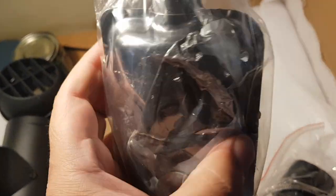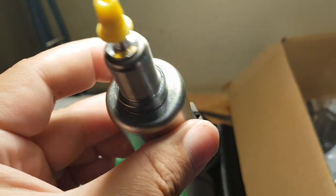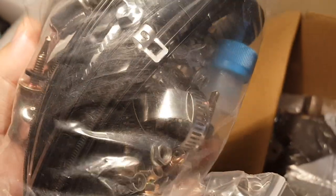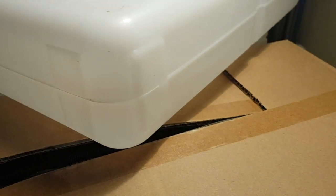There's the exhaust silencer, Jubilee clips, air vents, wiring. What's that? A fuel pump, I guess. Fuel filter and an awful lot of nuts and bolts and cable ties. And I almost forgot the fuel tank. Oh, what was that? Oh, I see. There's no outlet hole for the fuel. Gonna have to cut that myself, am I?